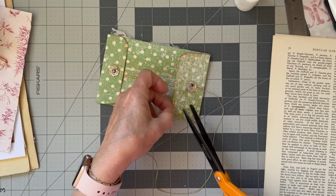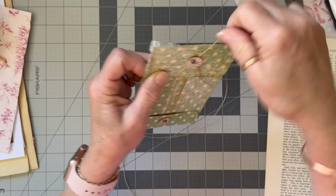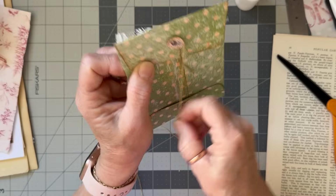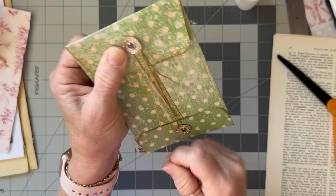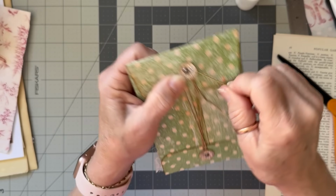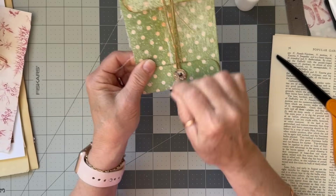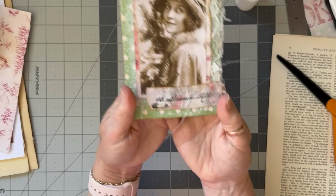I'll just keep that one. I could hang something on that actually. But then people will think that's the one you unwind maybe, and then wind this around. So yeah, I might hang something on that. I'm not sure at this stage, but there we go. So there we have an envelope.